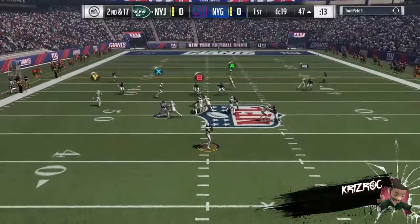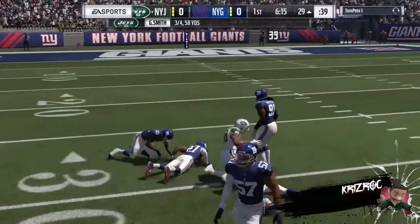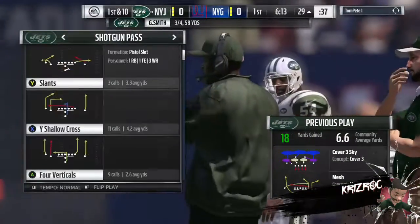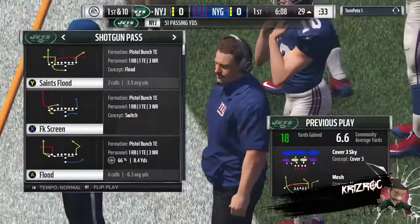To throw on second down is Smith. And Austin Seferian-Jenkins has it. He goes for 18 there as the drive will continue. And there's a completion to the tight end.